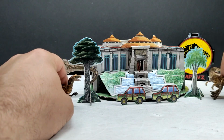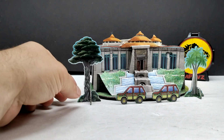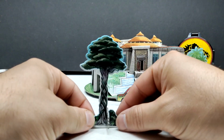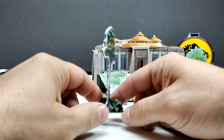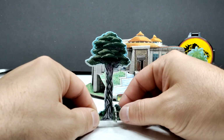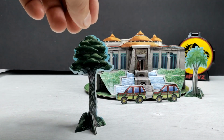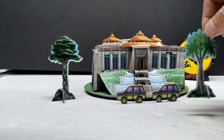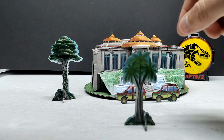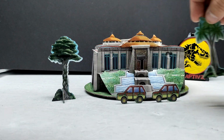But if we take these guys out of the equation for just a moment, remove our T-Rex, and take a look at what all's included. First of all, you can see that there's a really neat little tree, and they're basically little cardboard, and there's a slip you just slide in, and now your tree stands. Definitely stands really nicely and is also, again, pretty highly detailed as far as the actual artwork of the tree. And then you've also got a palm tree over here, which looks pretty cool as well. Nice little touch for sure are these little trees.